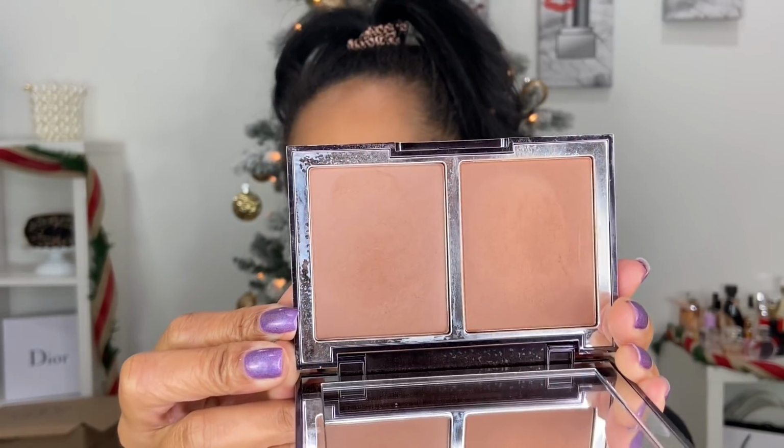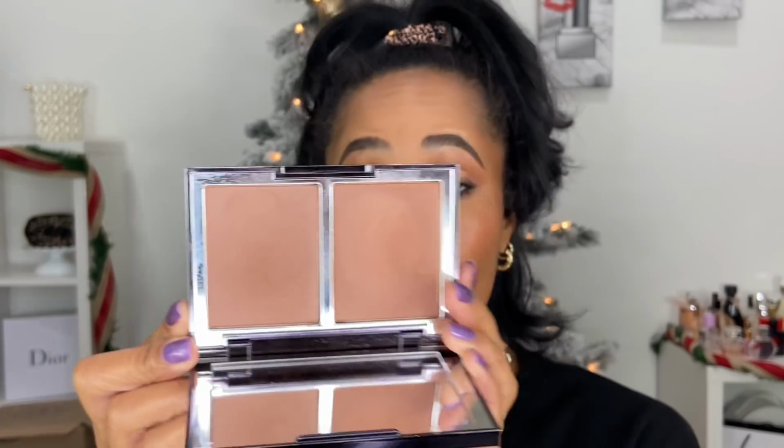So starting with Wayne Goss's Radiant Bronze. I have two shades. This is the Radiance Boosting Face Palette. And the one shade that I have been using the most this year is the shade Deep Copper. So this is Deep Copper. This is the deepest shade that he does have. I'm really hoping that Wayne does expand and deepen his shades in this bronzer because it is such a beautiful, radiant bronze against the skin. I said beautiful a couple of times with that one.